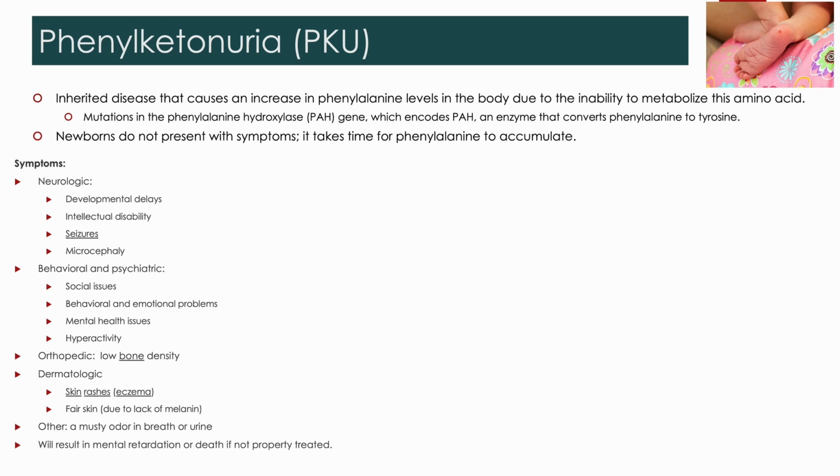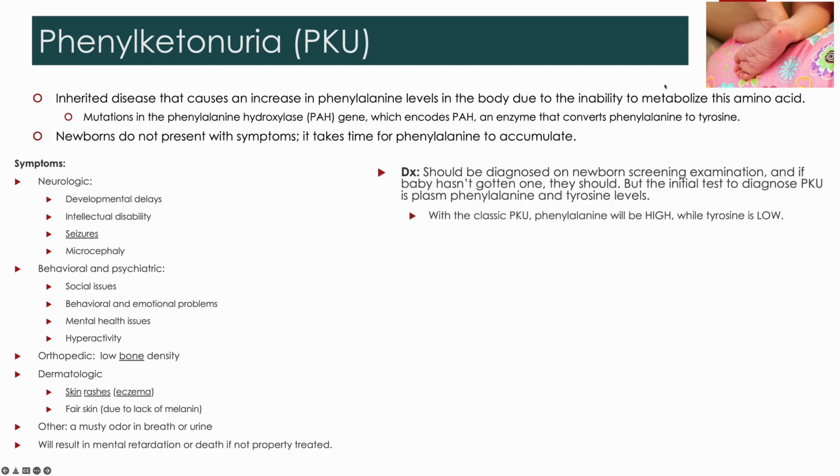And if these patients are not caught early and the diet is not modified, they will result in severe mental retardation, developmental delays, problems neurologically and behaviorally, psychiatrically, and eventually can lead to death if they're not properly treated. And that's why it's so important that we screen infants, and that is also why I have here the heel stick, because when babies are born, they have blood drawn for several different tests, PKU being one of them, and they do it as a heel stick. So it should be diagnosed on newborn screening, and if the baby didn't get one, they should get one.